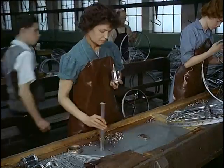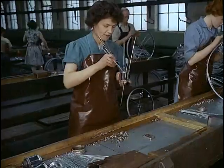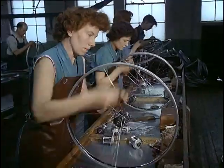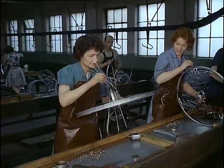It's an odd reflection on growing prosperity that more small wheels are being made now. Bigger wage packets mean more people can buy bikes for their kids, and fewer adults need to ride to work now they can afford cars.